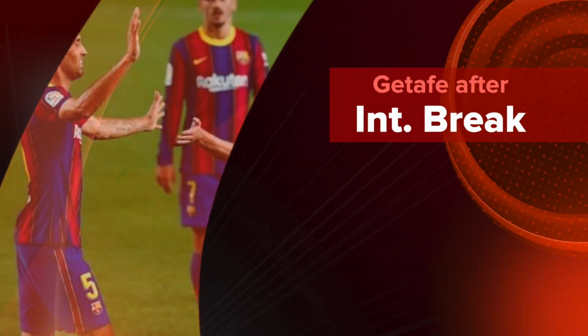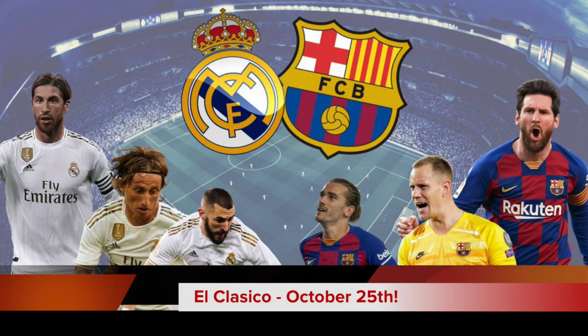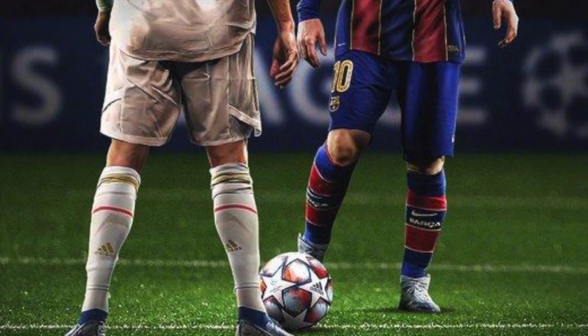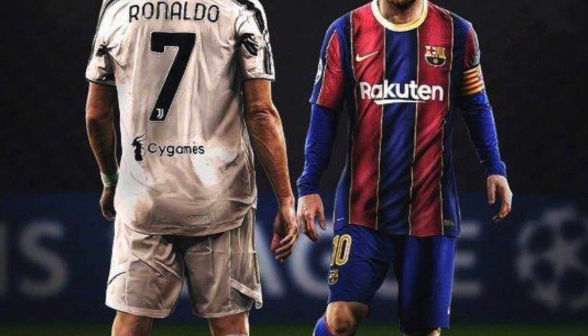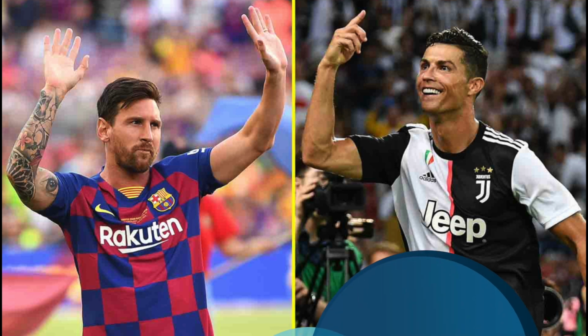Luckily for Barcelona, the international break is this upcoming week, but Barcelona will be facing off against Getafe once they return on the 18th. Barcelona also has some huge matches later in October, with none other than El Clásico on the 25th, followed by a mouth-watering Champions League game against Juventus 3 days later on the 28th. This match is going to mark the first time in history that Ronaldo will be facing Messi in the group stage of the Champions League.